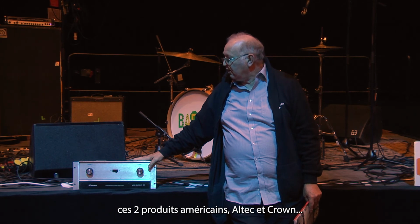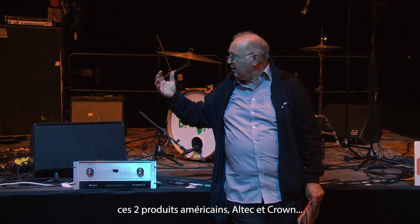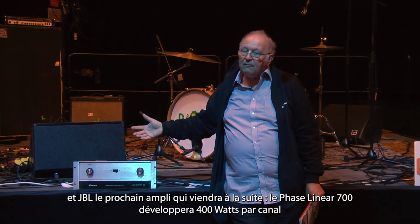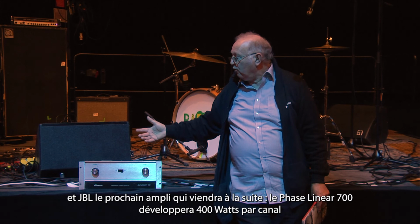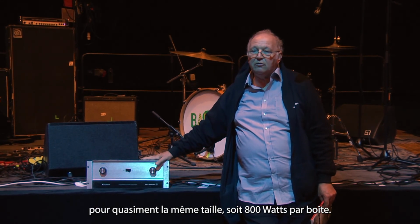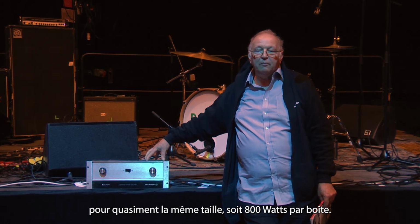So these American products, really, Altec and Crown and JBL, and then the next amplifier to come along was called a Phase Linear 700, and that would give you 400 watts a channel in a very, very similar size to that. So you were looking at like 800 watts RMS in one box.